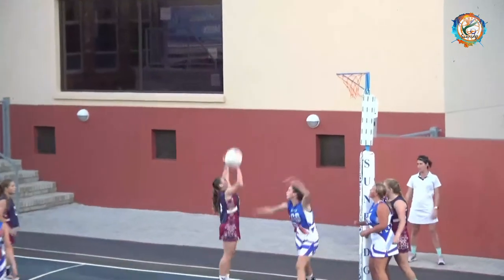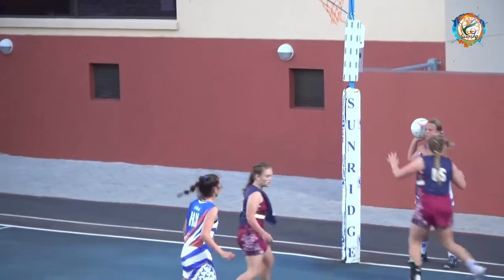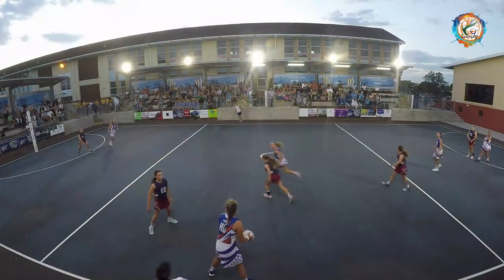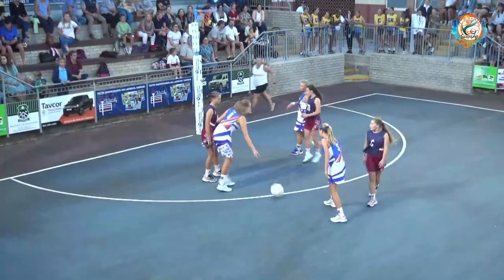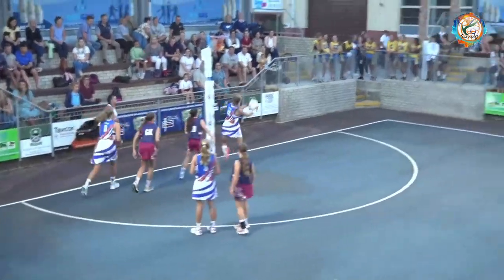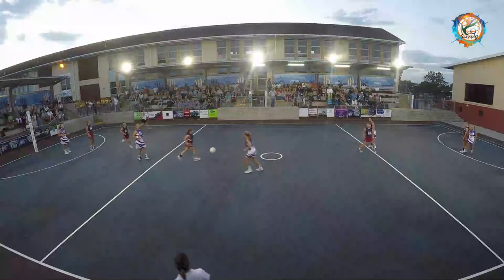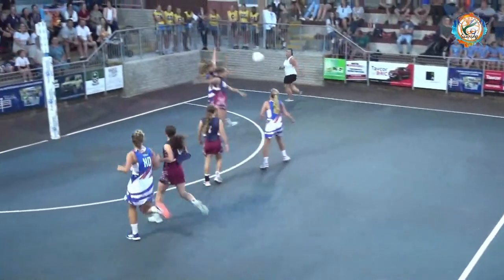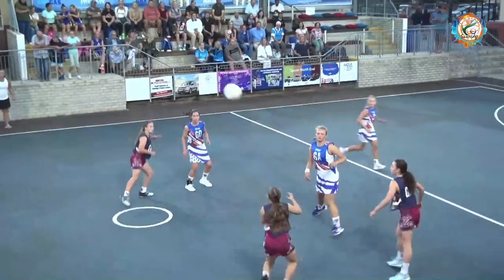She's got the rebound. Shooter picked the ball up, but a wild throw trying to save it. Lorraine is bringing the ball down now. Penalty to Lorraine. It's a goal for Lorraine. Lorraine center. Well defended by Newton Park. They just need to play slowly.